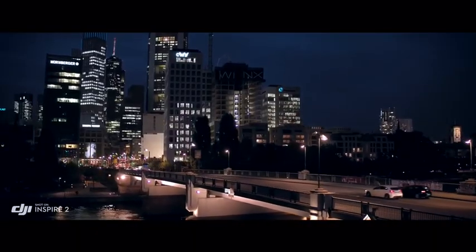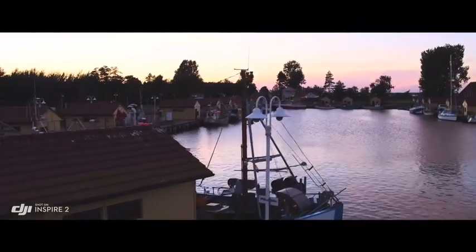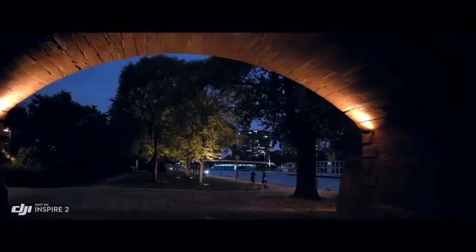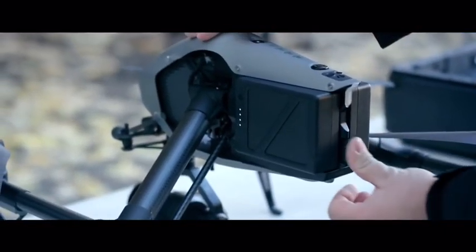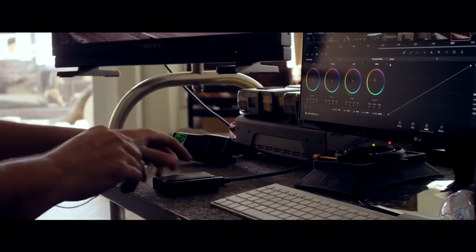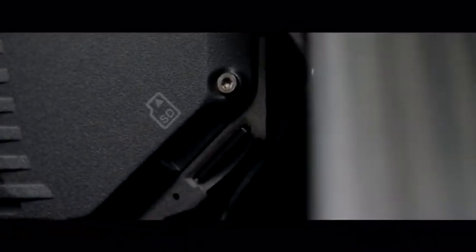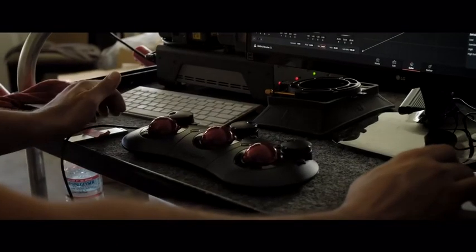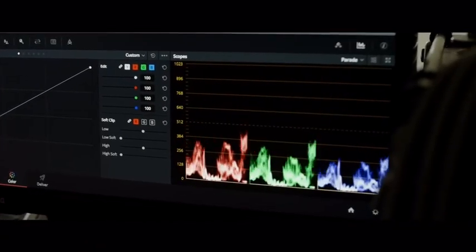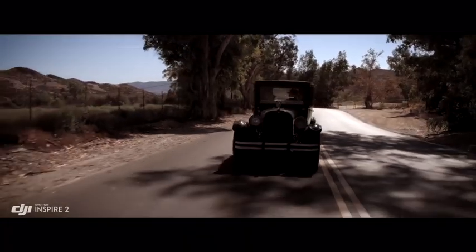The Inspire 2 image processor, known as CineCore 2.0, offers Cinema DNG, ProRes, H.264 and H.265 recording onto a detachable PCIe SSD drive with a maximum read and write speed of 6 gigabits per second, or a micro SD card. ProRes is a widely used delivery method for post-production, offering flexibility for editing while not compromising image quality. But to get the absolute most out of what you shoot, the Inspire 2 also captures RAW.